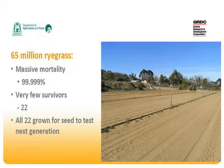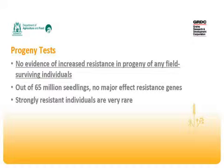We transplanted those to the glasshouse at UWA and grew those on to produce seed for the next generation. That's really the true test of whether or not there's resistance, to take these survivors and look at their progeny. So we did that. We conducted dose response studies on the progeny of all of these surviving individuals. What we found was that there was no evidence of resistance in any of those very few surviving individuals. So they survived, but they were not resistant.